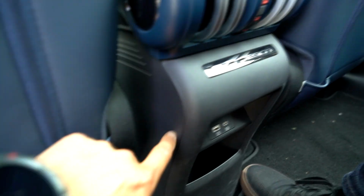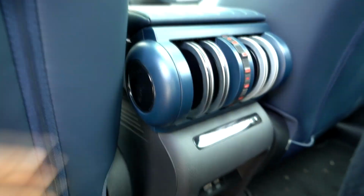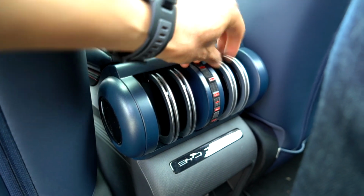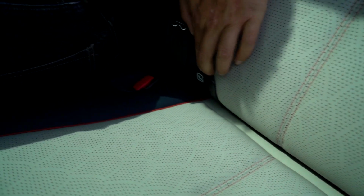Got some USB ports here. Yep, USB-C and USB-A. Nice storage here. Yeah, so it's got everything that you need. And rear vents for the rear passenger. Yeah. That's pretty good. Very, very good. The standard equipment is just quite amazing, actually. It's got the child seat fixing points. And none of these materials feel cheap.